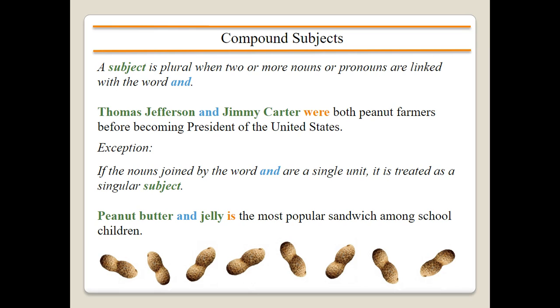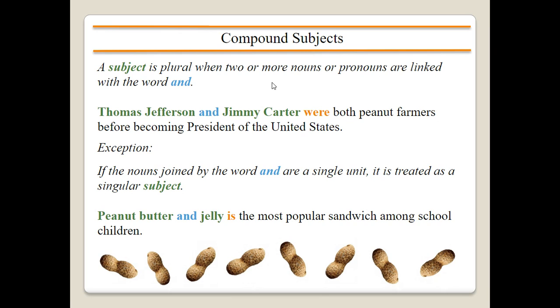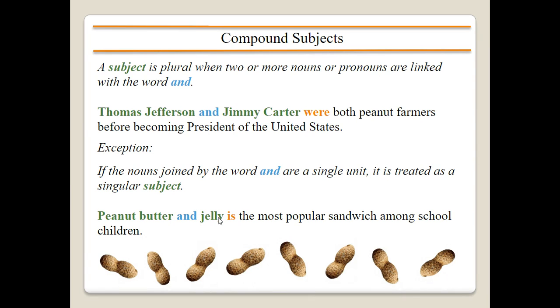And then, what about when there's more than one subject, Miss Welch? A subject, like it says here, is plural when two or more nouns, like person, place, or things, or pronouns, are linked with the word and. If that's the case, it's usually going to be treated like plural. Thomas Jefferson and Jimmy Carter were both peanut farmers before becoming the president of the United States. So they're plural. However, if the nouns joined together are treated like a singular unit, like one single thing, like peanut butter and jelly, everybody knows that's referring to one singular sandwich, or that type of sandwich is the most popular sandwich among school children.